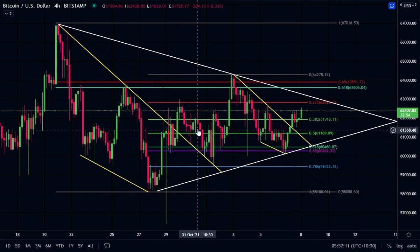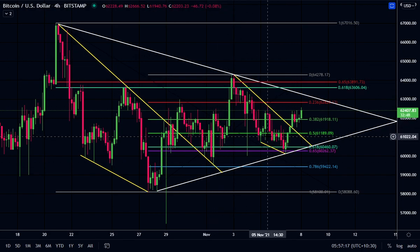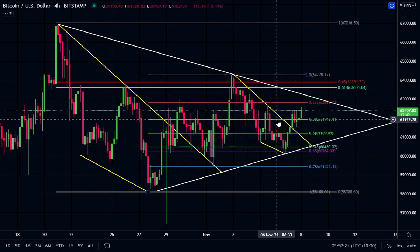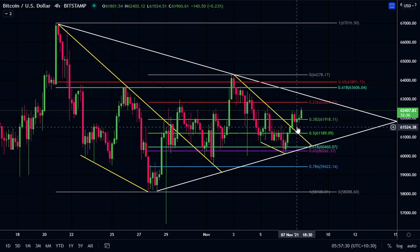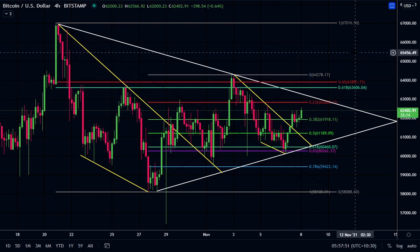We did come back to retest it several times before we traveled higher, and we formed a similar falling wedge pattern here with the 2 touches on the bottom, and on the 3rd touch on the top, we have broken out. We haven't come back to retest this falling wedge, and it looks like we're coming up to test the top of this triangle pattern, which is at around 63,200 when looking at the 4-hour chart.